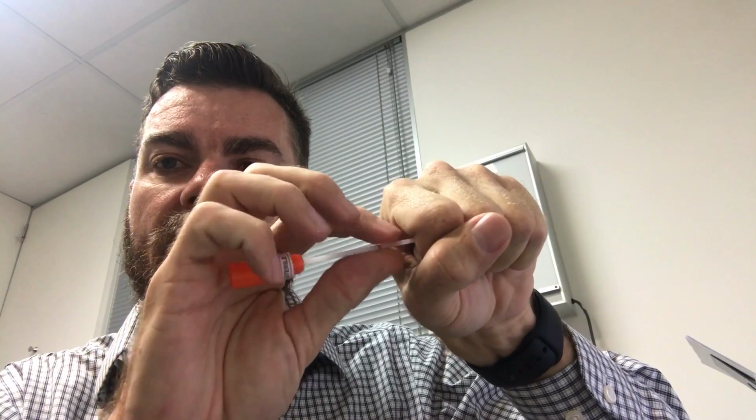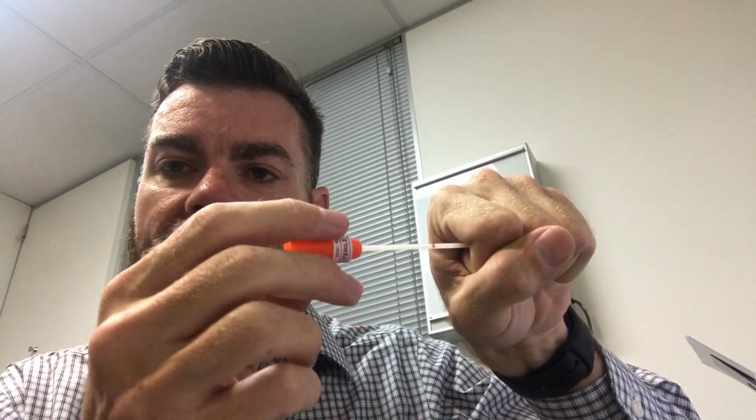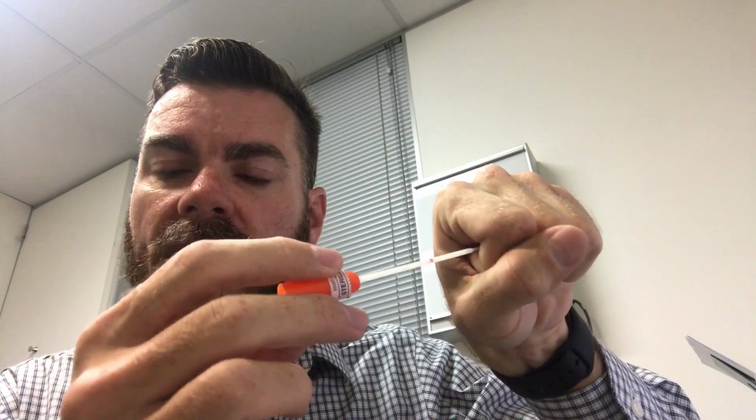Twist, twist, twist. If you're feeling any resistance, pull back a little bit and then try from a slightly different angle, and then twist on the way out, and bada boom, bada bing, into the tube. Again, no culture medium. It's a PCR, so it doesn't particularly matter if you wet the cotton tip with tap water, because they're not actually doing a culture on it. If it does come back positive for chlamydia or gonorrhea, that's when I do a blue top with culture medium, because we want to actually see what the heck we're growing.